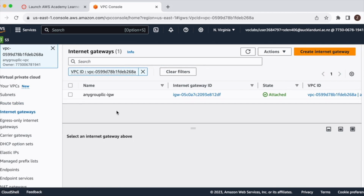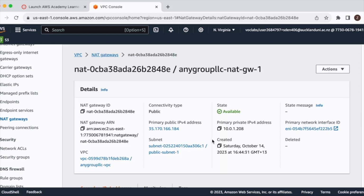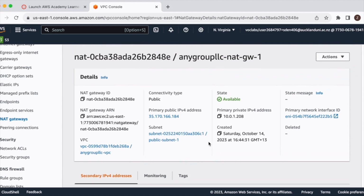Our public subnets utilize an internet gateway, providing them with straightforward internet access. And our private subnets rely on 2 NAT gateways. NAT gateway 1 is tied to public subnet 1. These gateways allow them to safely make necessary outbound connections without directly exposing them to the vast internet.